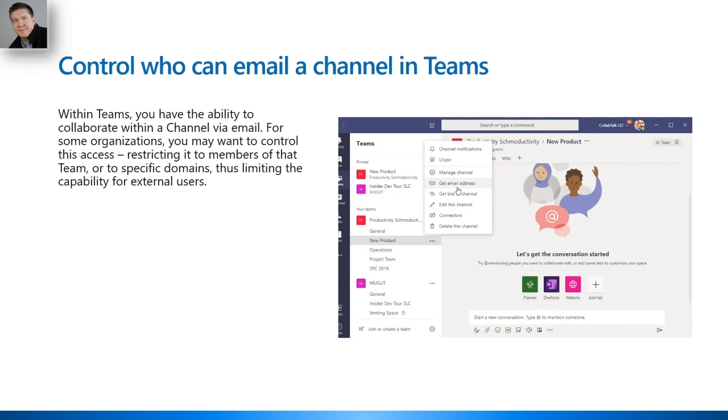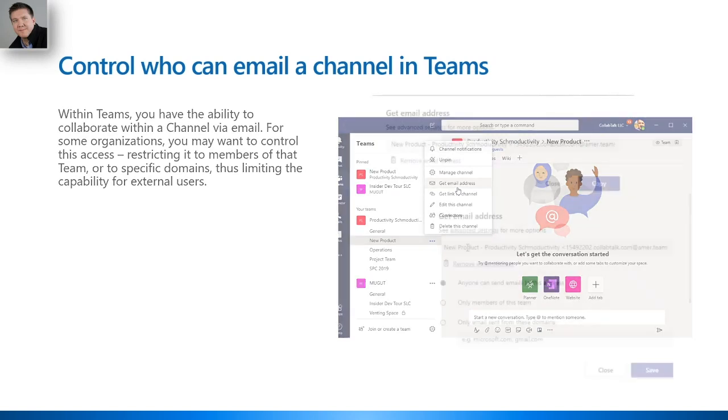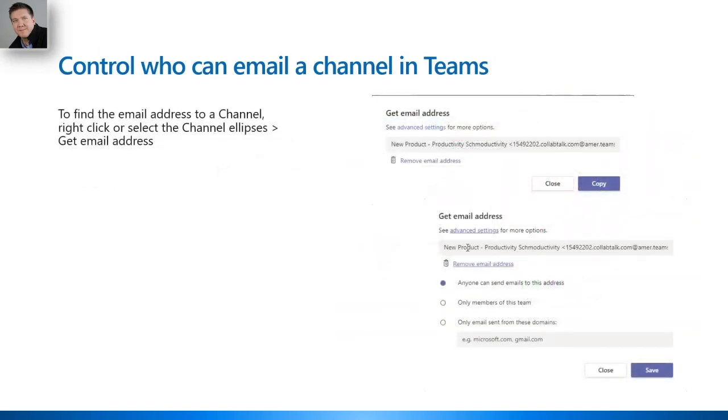And how you find that is you go into that channel, into the ellipses, and here I'm in the new product channel in my team. Click on the ellipses, and the fourth one down is Get email address. And so you get one of those incredibly beautiful Microsoft email addresses, but you have that and you can copy that. You can set some other standards like, hey, who can actually send to that address?